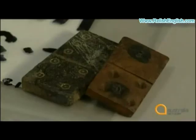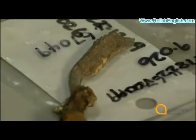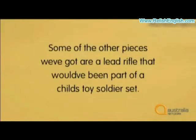Some of the other pieces, we've got a lead rifle that would have been a part of a child's toy soldier set. He says, some of the other pieces we've got are a lead rifle that would have been part of a child's toy soldier set.